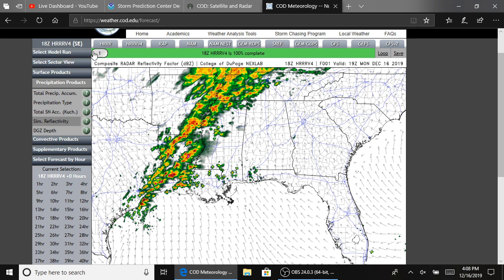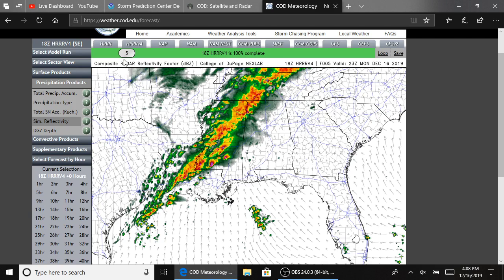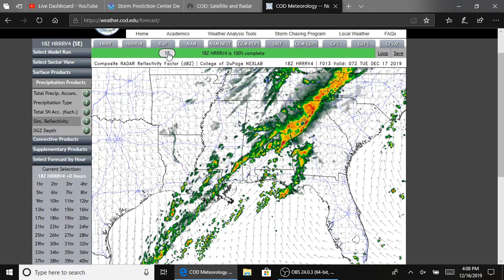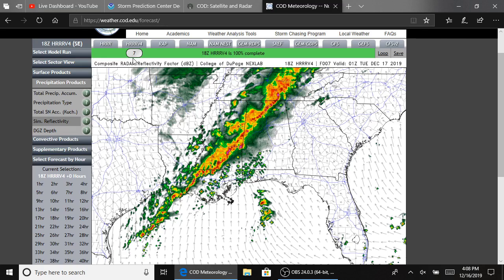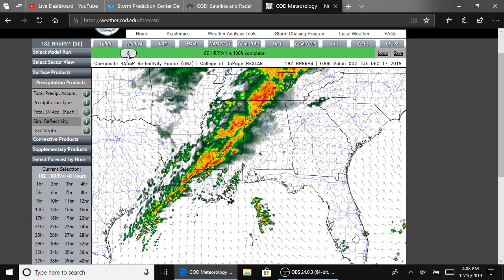As you can see here, you've got your supercellular storms, and eventually as that line catches up, they should be becoming a squall line here. And that could bring a damaging wind threat. As you can see, that's a pretty intense line going through Alabama. And I think they should extend the severe weather standard slight risk more into Georgia and probably a little bit more into Tennessee.